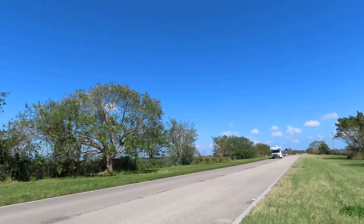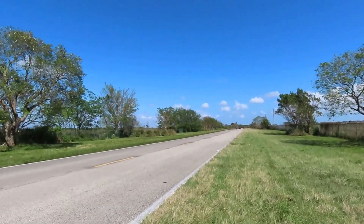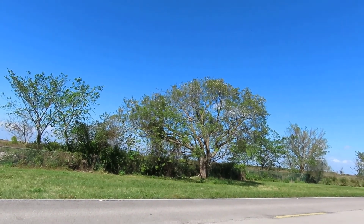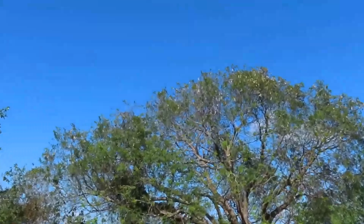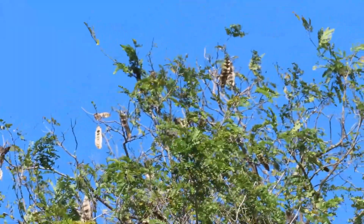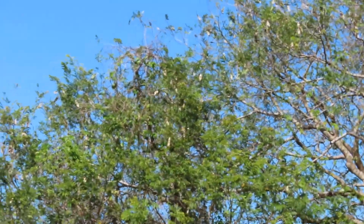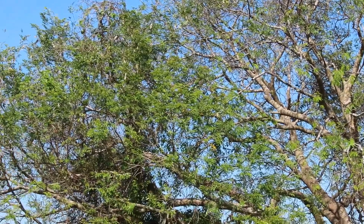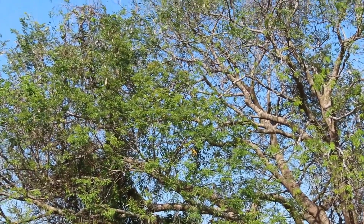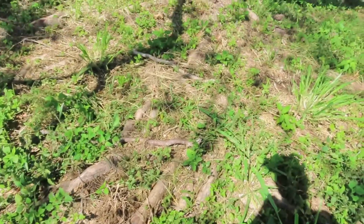Doesn't like that I'm here. See a bunch of swallows flying. What is that? Where are you? Here you are. I don't see you. There's a nice sulfur butterfly. Could be a mockingbird. They're pretty common. I have to go across the road and see if I can see it. Watch out for ant piles.